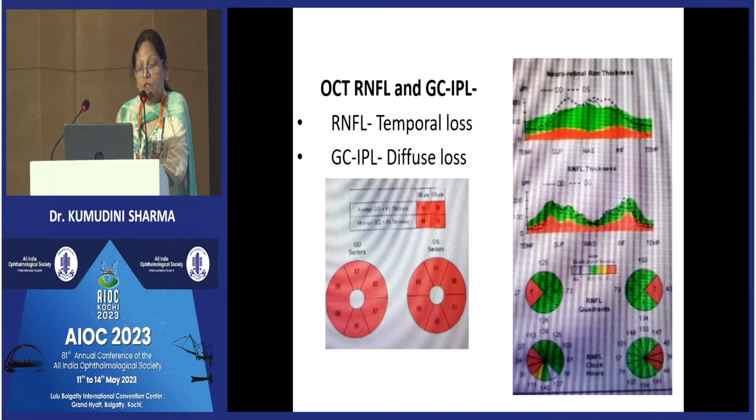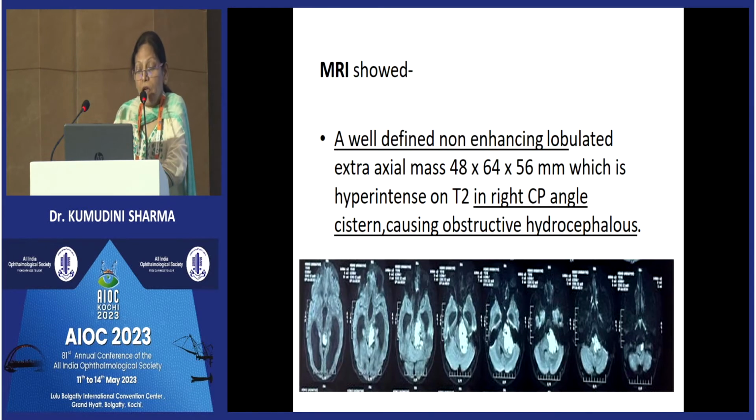When we did the OCT, RNFL, and GCIPL, the RNFL shows the temporal loss, which again suggests the chiasmal compression, but there was a diffuse loss of GCIPL. MRI of the patient showed a very large lesion over the right CP angle, and that lesion was so large that it was causing obstructive hydrocephalus.